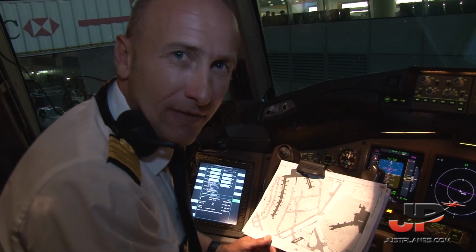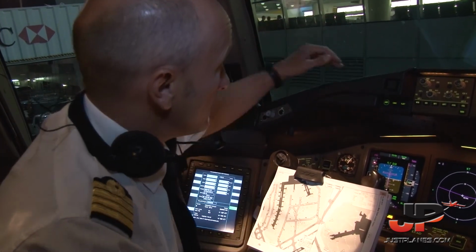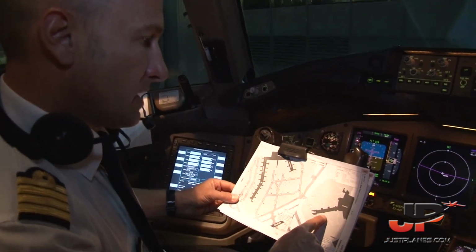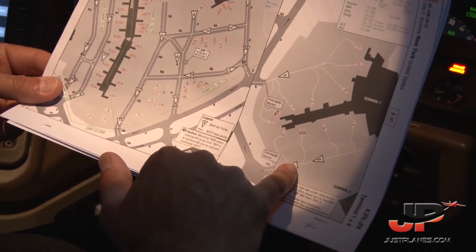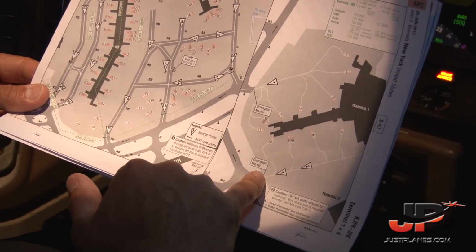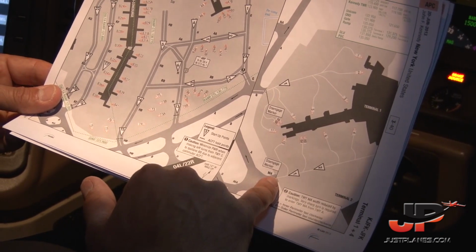Okay, now let's have a look at the aircraft preparation. So we're at Terminal 1, gate number 6. On this chart we are just here. And so we'll proceed via pushback to spot 2 or spot 1 for the engine startup, facing southwest. And after the engine startup, we shall request the taxi clearance from Kennedy Ground.